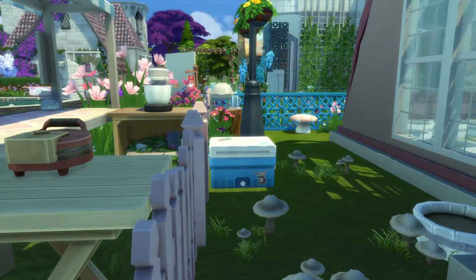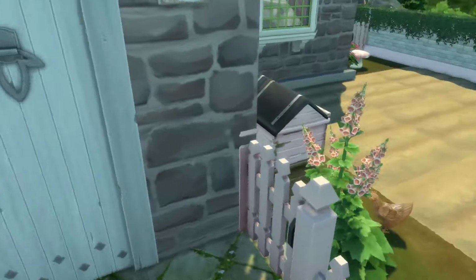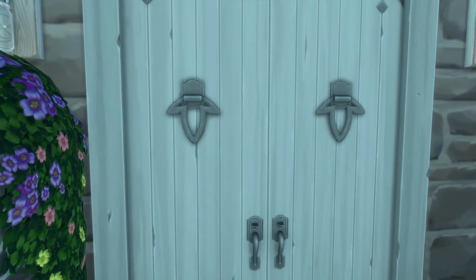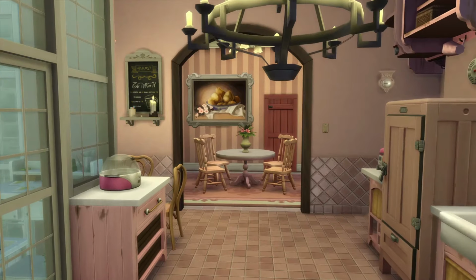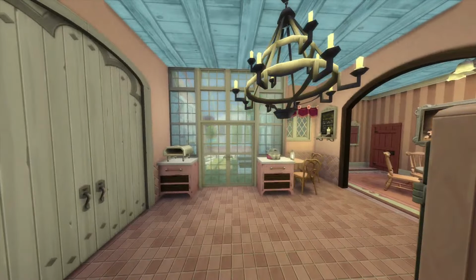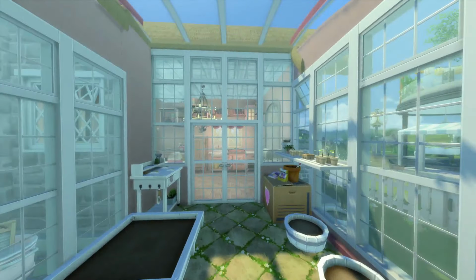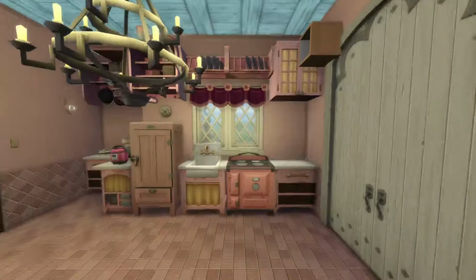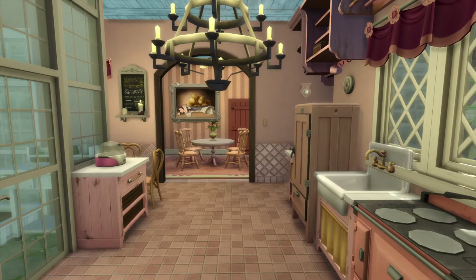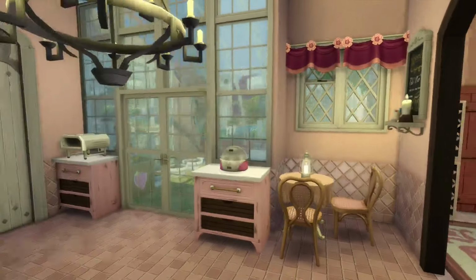But anyways, so here we are. You can see the stand and our garden here. And then we'll go into the house. And there you can see the kitchen and into the dining room right from the front door. But over to our left here, we have our greenhouse. It's right off the kitchen, very handy. And then we still have this huge kitchen here.